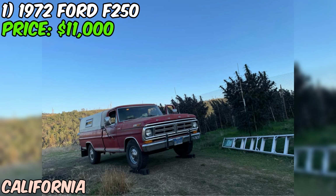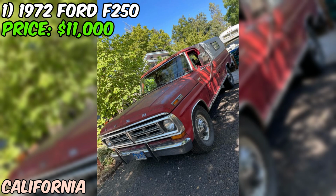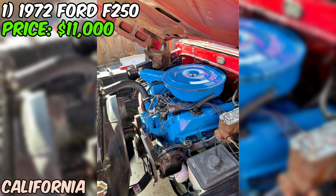Being honest here, there are a few things to note. The AC has been removed, supposedly for better fuel economy, and there's some rust in the bed where they installed a steel plate about 20 years ago. But they've done some recent maintenance: new tires, shocks, master cylinder, and it's got a fresh registration tag.